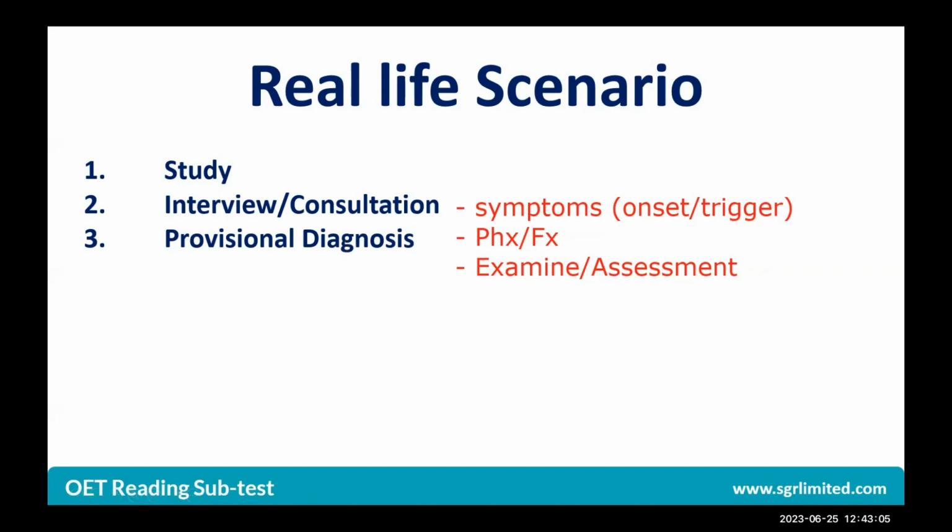This is the time that you might decide, I need to refer them, okay, to another professional. I may need to refer them for confirmation of my diagnosis. Or this is the time that basically you're looking at your study again and thinking about the different types in here. So you're making some decisions now.